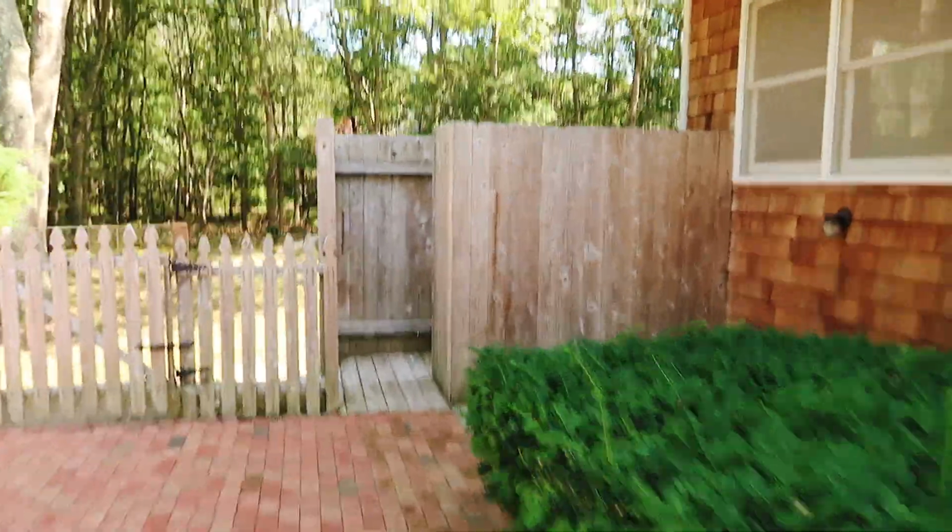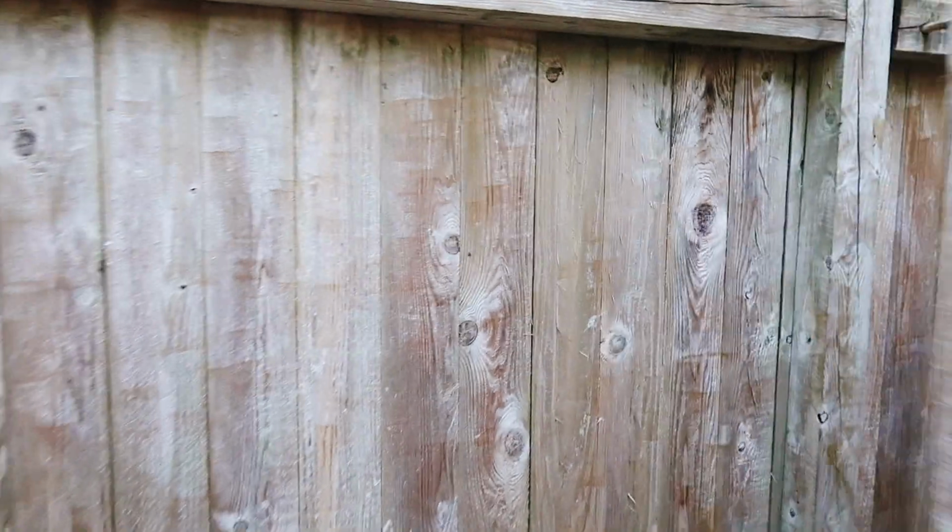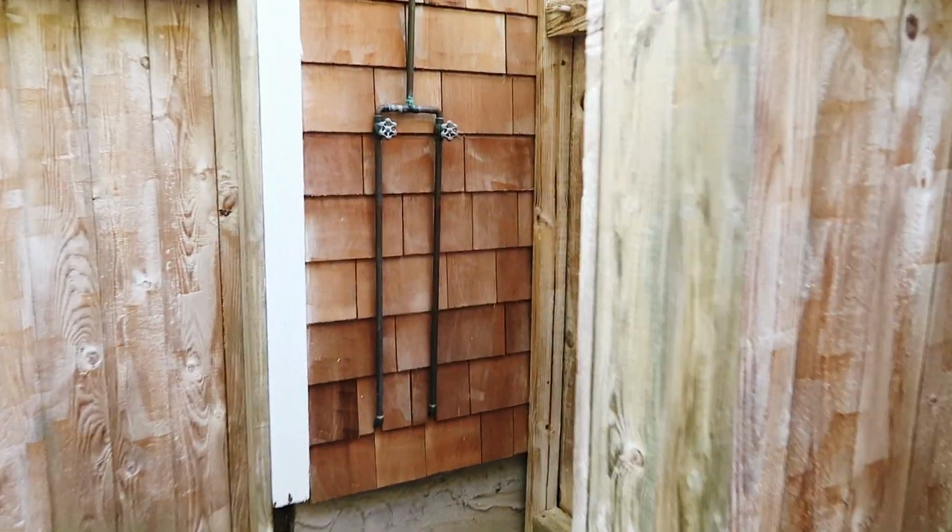One other part of the house that I forgot to show you guys, but is actually probably my favorite part, is our outdoor shower. I've always wanted one of these. I think it's so cool.